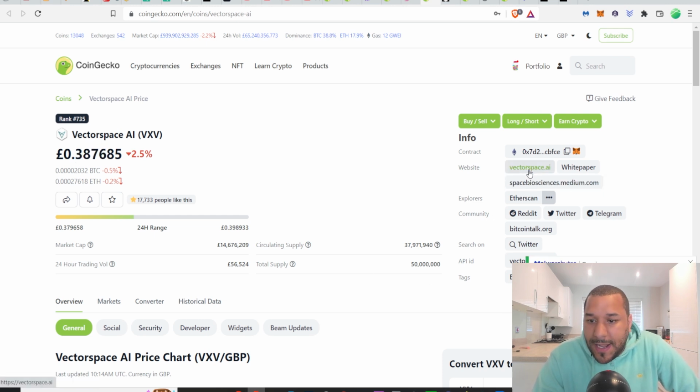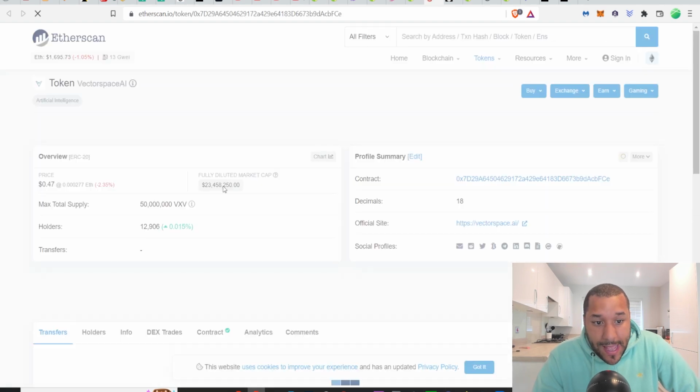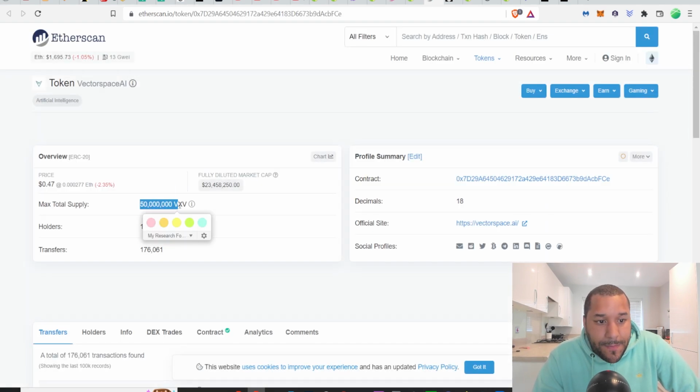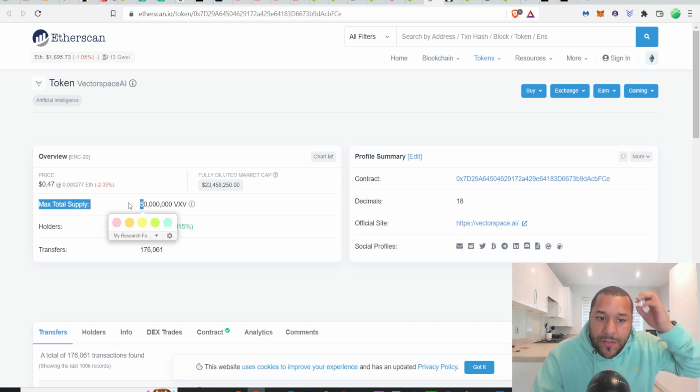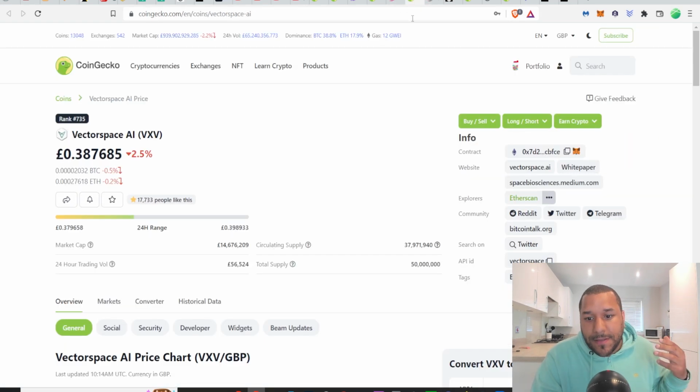Well, it says total supply. Let's just quickly check Etherscan and see what that says. Yeah, so 50 million right now. 50 million is max supply. See that there? So you're looking at coins that have low supply. Well, I'm looking for coins that have low supply, ones that I can get in on and make some great gains.